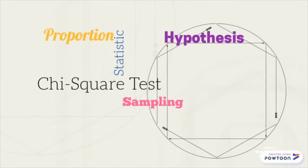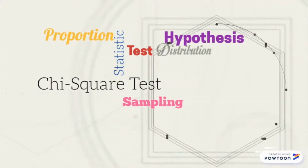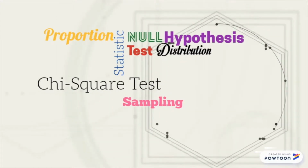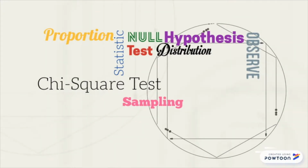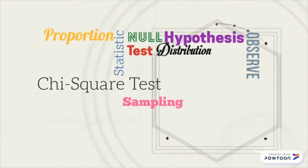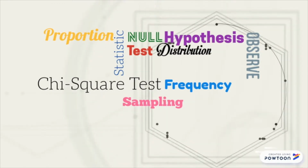The sampling distribution of the test statistic is a chi-square distribution, for example, when the author, yourself, makes the null hypothesis true. A chi-square test is good for observing something. Observations help decide whether there is any difference between the observed experimental frequency value and the expected theoretical value.